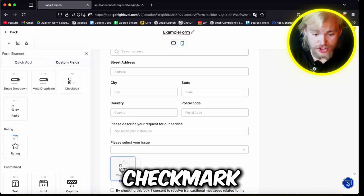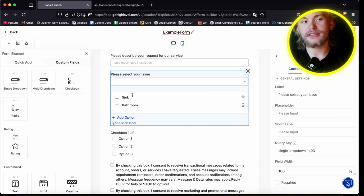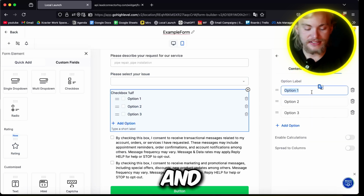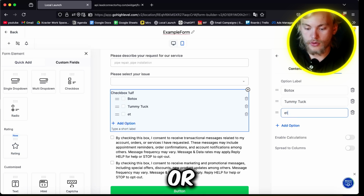We could also add a check mark. So if you want them to be able to select multiple options, let's say you're a med spa. I keep coming back to the med spa example just because it's in my head. You could then say, how many different services do you want? So we could just go in here and go to the options and say, do you want a Botox? Do you want a tummy tuck or something else?